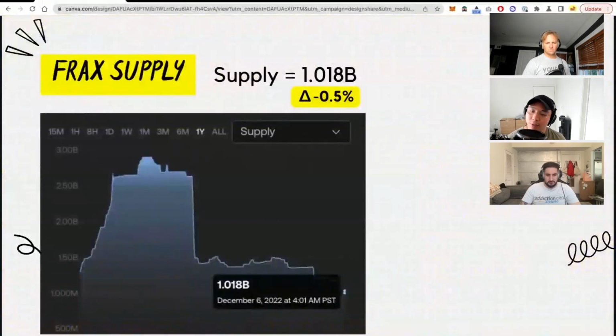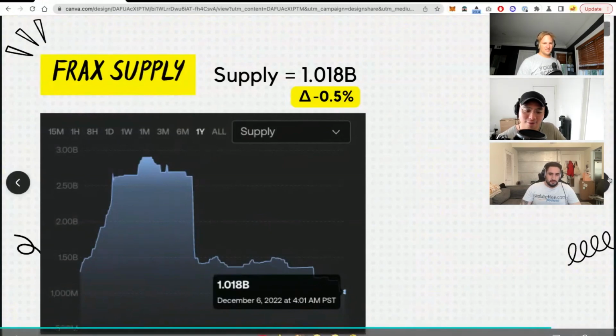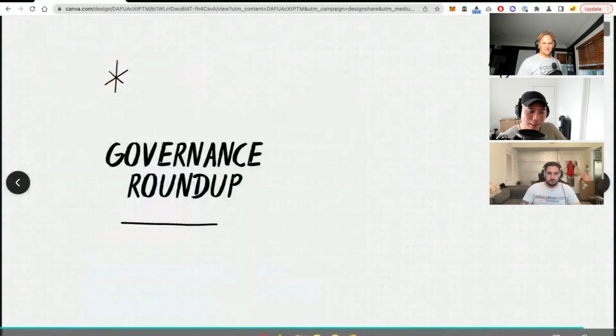Now, like I said, we check on this number, and this number is down small. We are down 50 bips. We are literally flirting with the $1 billion line. I don't know how I would feel if it drops to 9 figures. If it hits nine digits, I really don't know. I start questioning. But here we are at the Frax supply of $1.018 billion. Please do not break the $1 billion line. This is definitely an all-time low for the last year. So, let's run it back turbo, please.